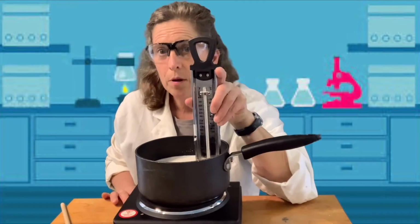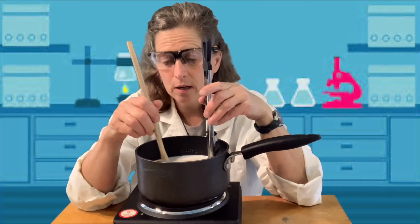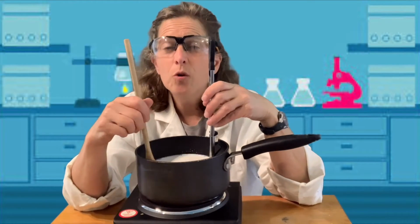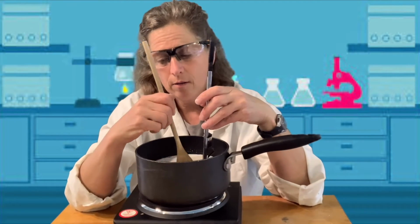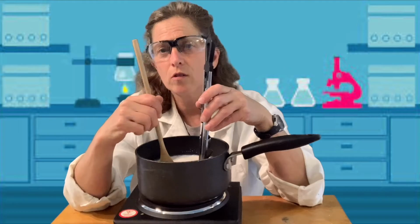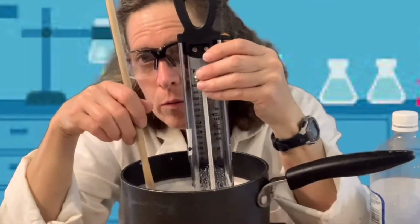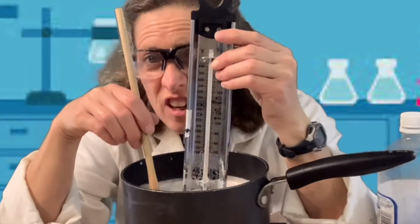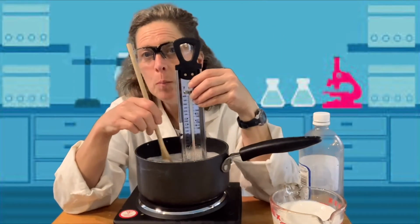So I'm going to put that in there and I'm going to stir. You have to keep stirring it because otherwise it's going to burn on the bottom of your pan. Now you could do this in the microwave, but it really does help to have a thermometer because the closer it is to that 180, the better this is going to work. Okay, I'm getting there. You can see my little red line is up around 150 degrees. You see that? We're getting there. A little bit more to go.